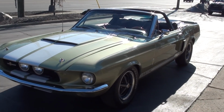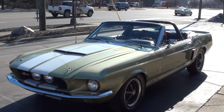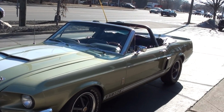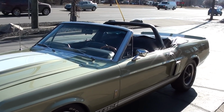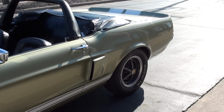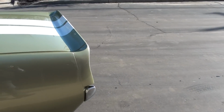Today, guys, we're going to take a look at a beautiful 1967 Ford Mustang. This is a Shelby GT 350 tribute car. Very cool car, man. This is original color combination. This is lime green metallic with a black vinyl interior. It's got a very cool tan top. Pretty car, man. Super cool drivetrain in this thing. I thought it was so cool.